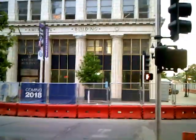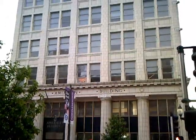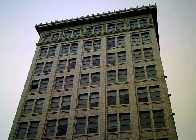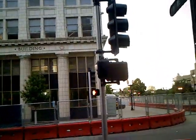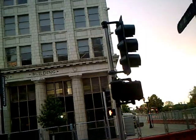Back up a little bit. How many stories would this be? Like 10, 12? It looks to be about 10 or 12, yeah. Why don't we pan down that way a little bit on the street, and we can see it's one of the tallest buildings on Second Street Southeast here. Yeah, let's see, if you count that all as one, that's floor one, two, 3, 4, 5, 6, 7, 8, 9, 10.